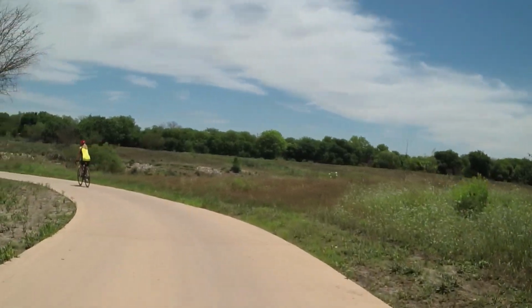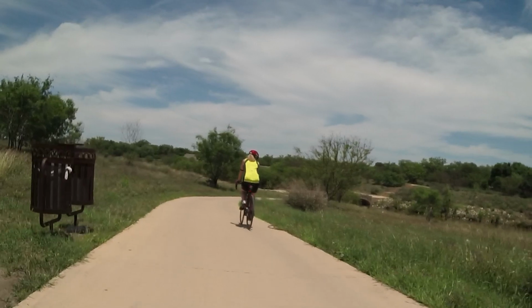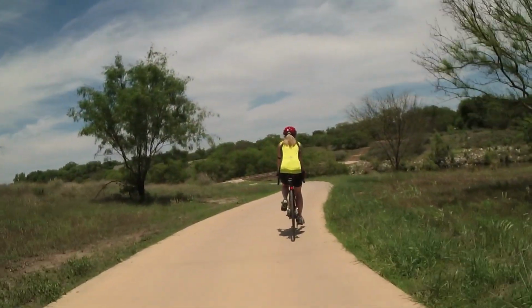Once you make it down to the river, you see these interpretive signs along the way. Pretty helpful if you don't have a GPS or some other form of navigational aid.